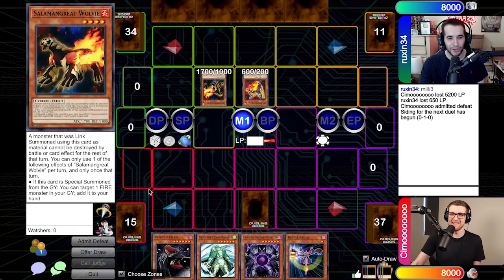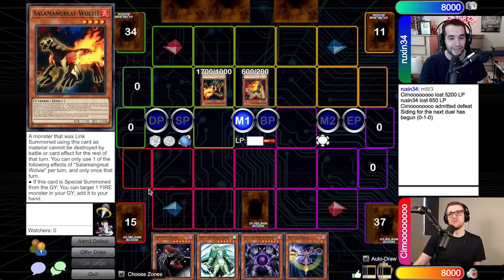I don't think I've ever even seen this card in my life. It's not very good, but it's a level 4 or lower, so it's something. And if a Salamangreat monster that is not Salamangreat Wolvie is normal or special summoned to your field, you can special summon this card from your hand. You do have the Foul.